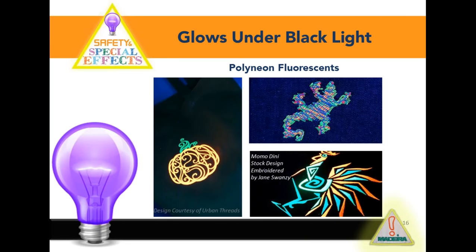It's a wonderful thing. This rooster design, the Momo Denny design there, I put that on a black jacket. That's just because I saw those roosters and I said, I need to do that in fluorescent thread. It looks much better in person than the picture, but you can use it as a fashion statement.